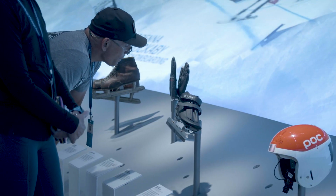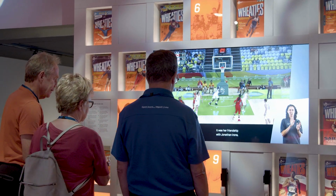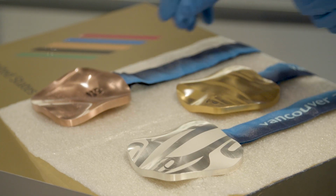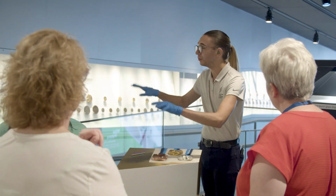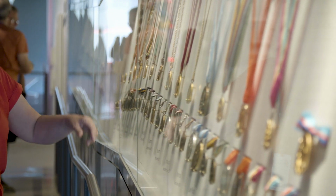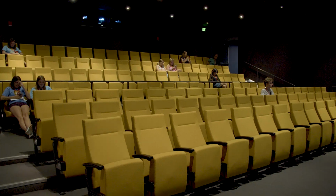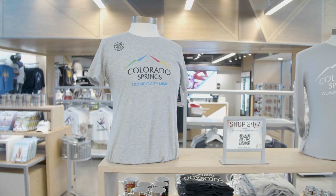Give yourself at least an hour and a half to 2 hours to do your visit. We do offer guided tours that take about an hour, but a self-guided experience would take about an hour and a half to 2 hours. Make sure to leave enough time at the end to see our short movie, which is a great cap to your visit. We do offer special rates for groups of 12 and more, and you can find those rates on our website, usopm.org.